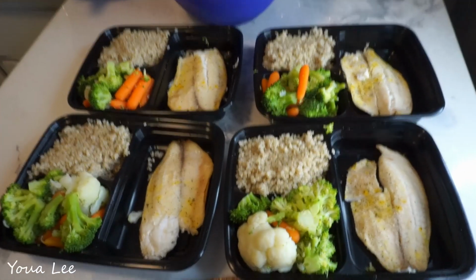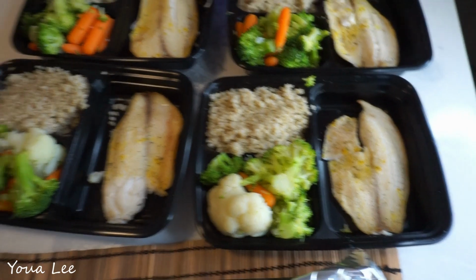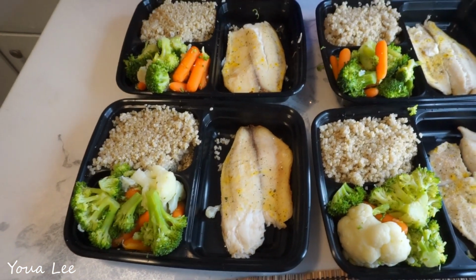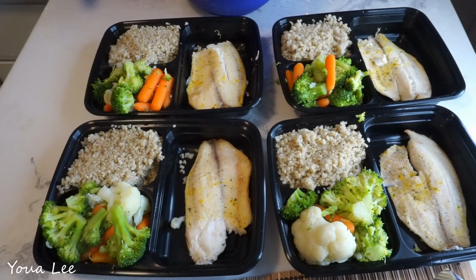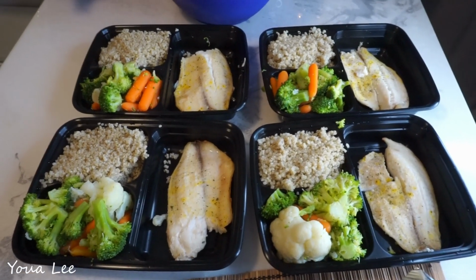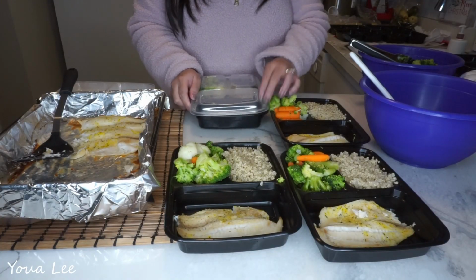So I just wanted to give you guys a bird's eye view of it. You can see that the fish is on the bigger slot, vegetables and quinoa are on the smaller slot. So that's pretty much the overview of how I meal prep. And then I'm gonna do the same thing for the salmon. I'm still considering if I wanna cook the chicken, but I know that if I don't cook it now, I'm not gonna wanna cook it throughout the week.